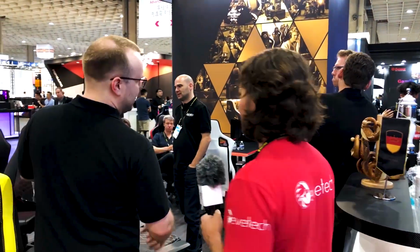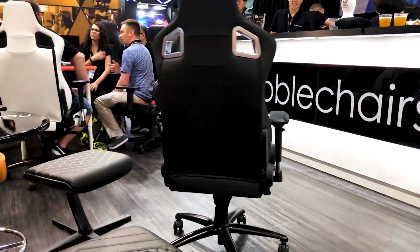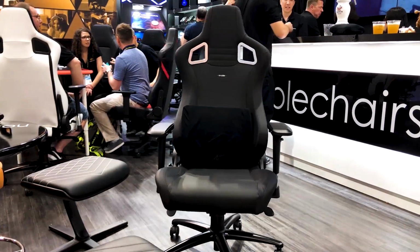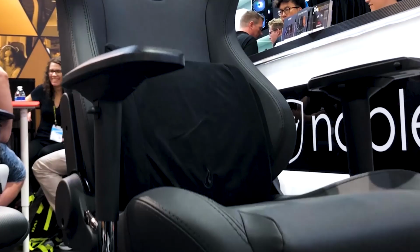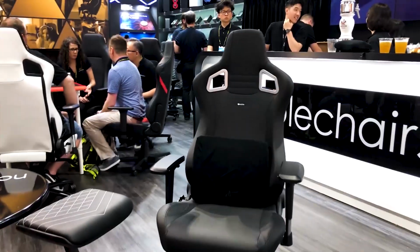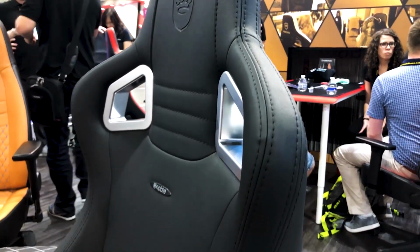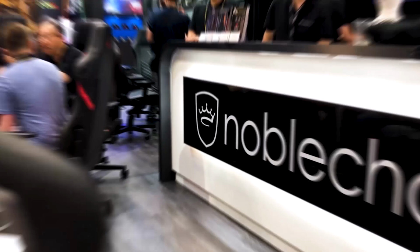One very interesting thing that we have is this. It looks like the Epic, it actually is the Epic, but it has a new cover material, a PU-PVC mix that's made in Germany. It's super soft. Exactly. It has a feeling of a Napa leather, but at the same time, it's actually very easy to take care of.